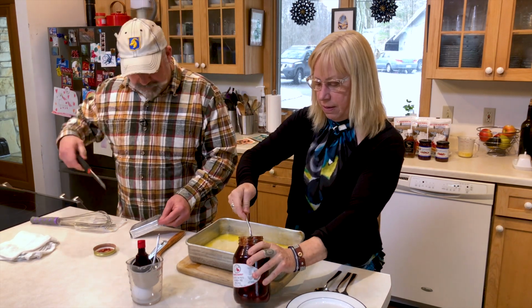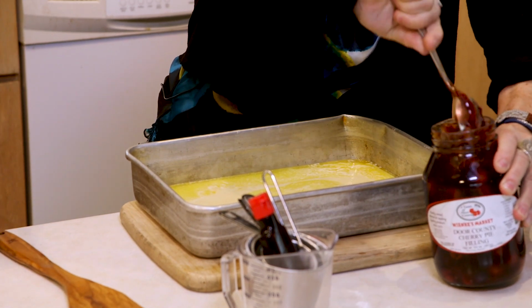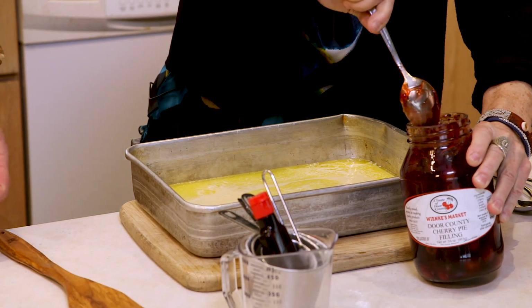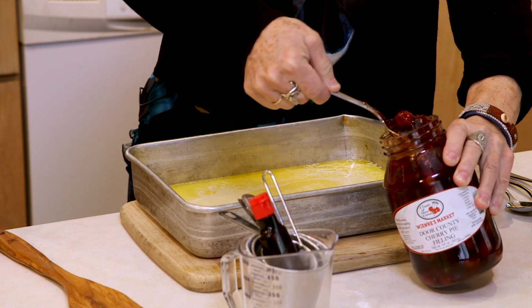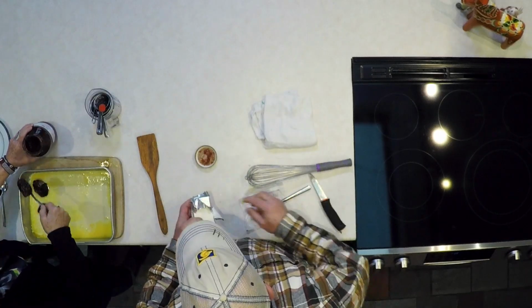Yep. Ooh, I gotta stir it up. Do you ever notice how they put a bunch of cherries right on the top, and then you take the next scoop and there's no cherries? It's like, what happened?